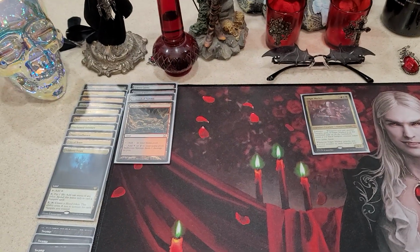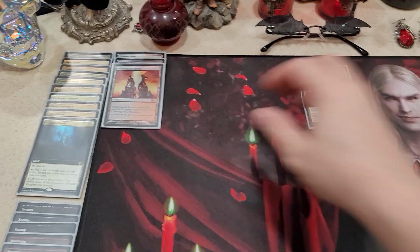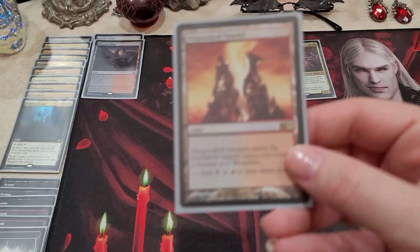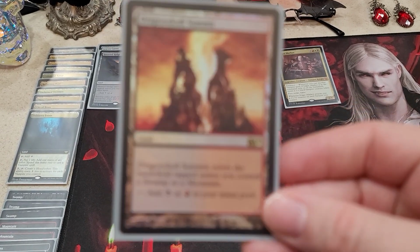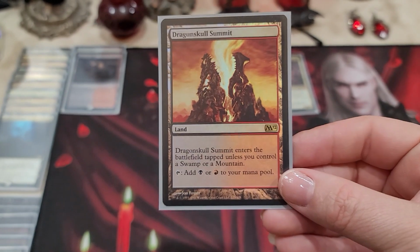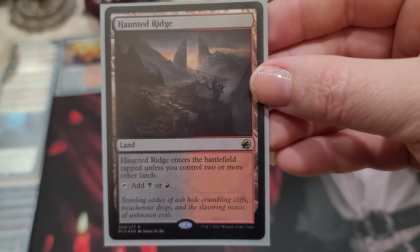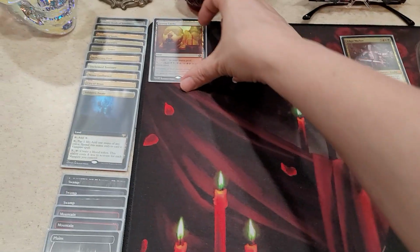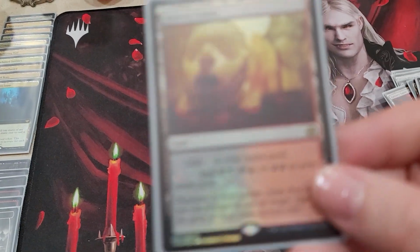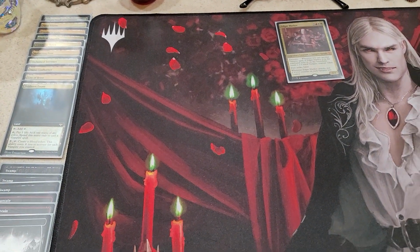Next, we're going to look at Sulphurous Springs. Another take 1 damage and get either color of mana. We'll take a look at Dragon Skull Summit. We got a Haunted Ridge. You can see that. And the last of these types of lands, these dual lands, would be Graven Cairns. Again, it's another filter land, so super, super good stuff.